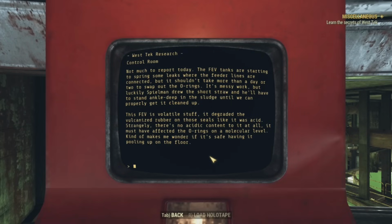Gee, I wonder. Is a chemical that can alter the molecular structure of rubber safe to have pooling on the floor? I'm sure it's fine.